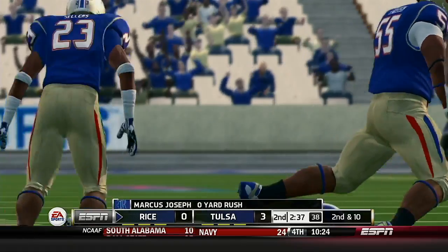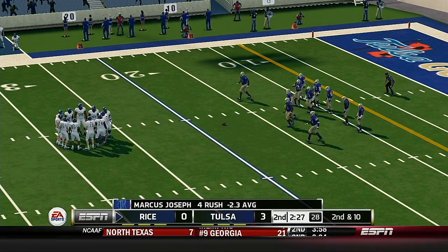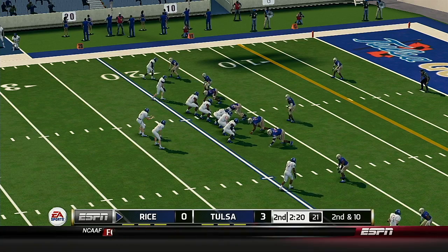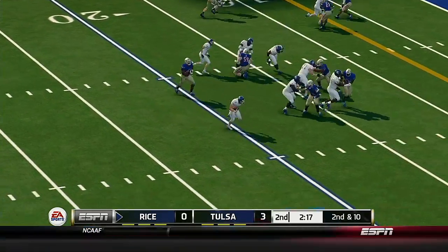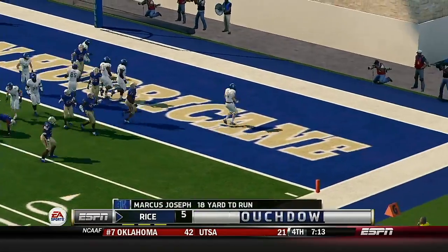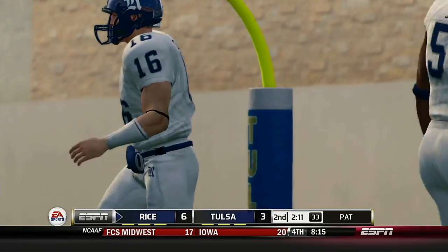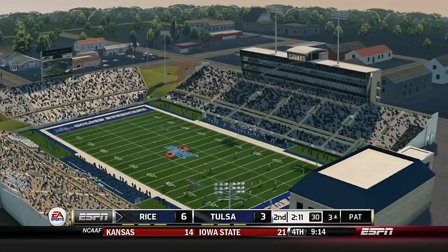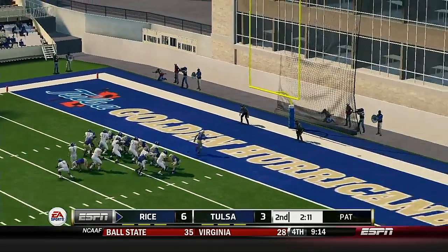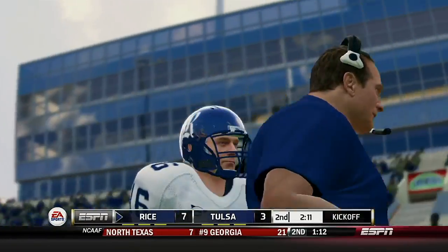He gets out to about the 18-yard line. So he decides to hold on to it, and that's going nowhere. Second down, 10 to go. Ball on the 18. Inside the 10. The 5. Touchdown, Rice. Adds the extra point. So a seven-play, 74-yard drive, and they come away with 7 points.